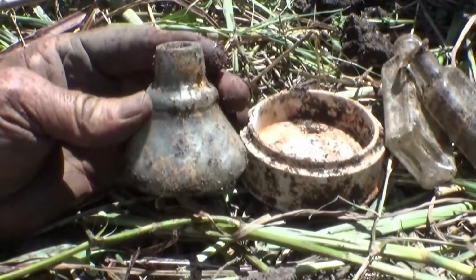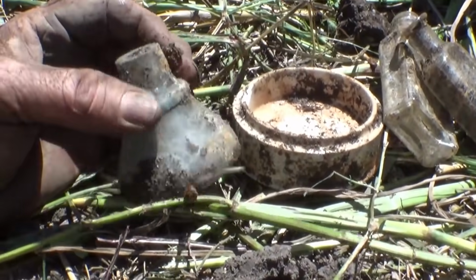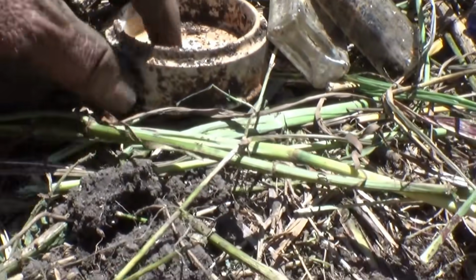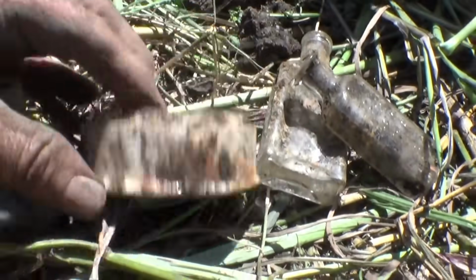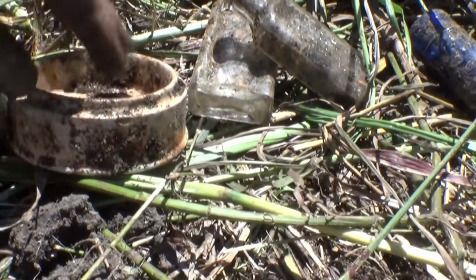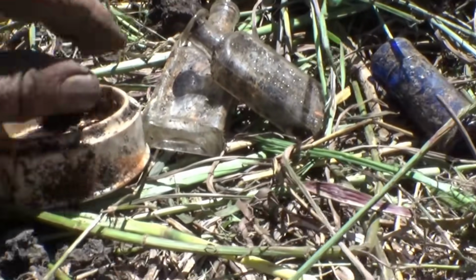Hit a little cone ink bottle with a sheared lip on it. A little aqua, no embossing on it. And a nice pot, probably for a toothpaste or shaving cream. Haven't found the lid yet, but let's hope that's in there.